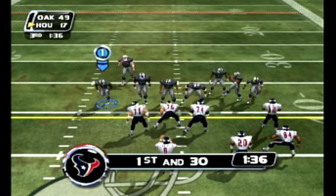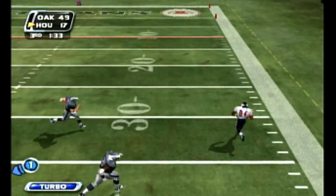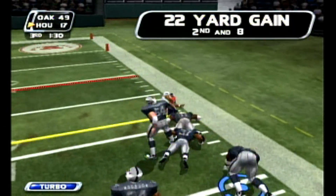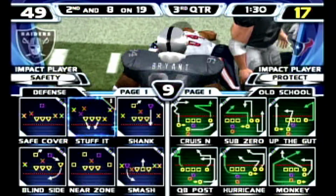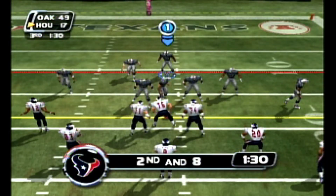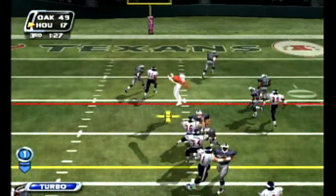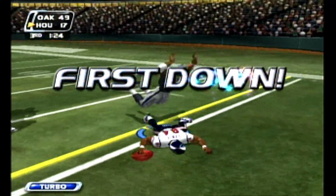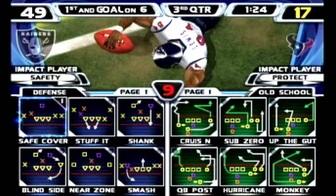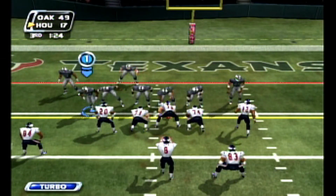First and 30. On the shotgun. 52! 52! Carr to Lewis. That was perfection. Oh, that was spectacular. Second down. And here we go. Blue! Carr to Lewis. Taking the physical game a little too far. Yeah, so what's your first goal? They are heating up. 52!